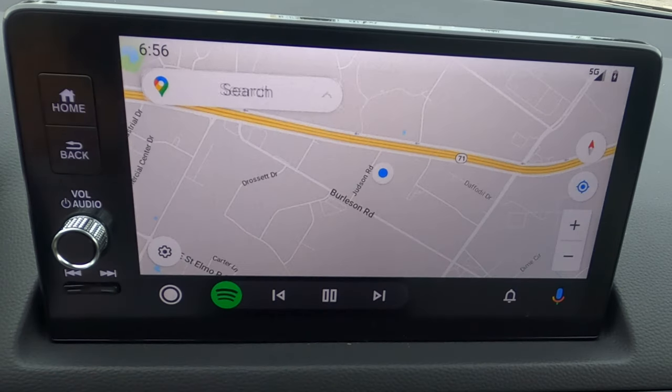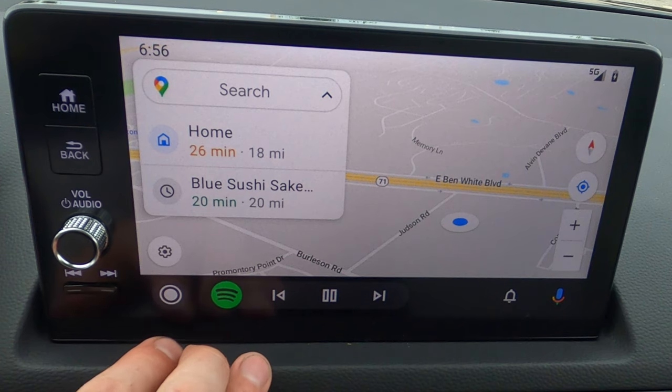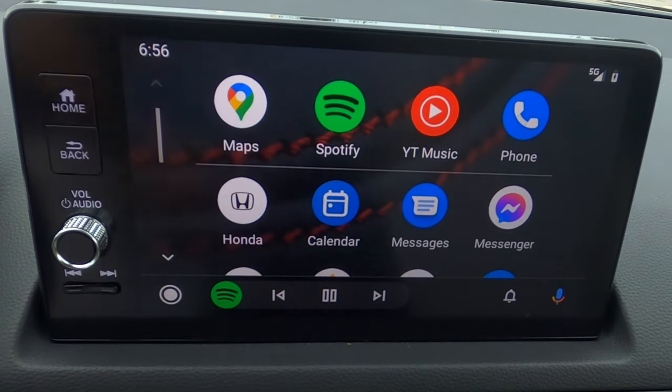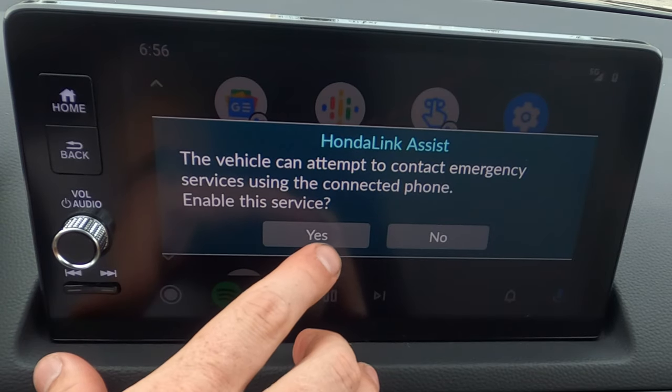So this is going to give the ability to do a lot of different things. Immediately it pulls up my Google Maps, but I've got a lot of different features here that I can take advantage of. Spotify, YouTube Music, my Messenger, I can jump back to Honda, my calendar. So a lot of things that you can do here.